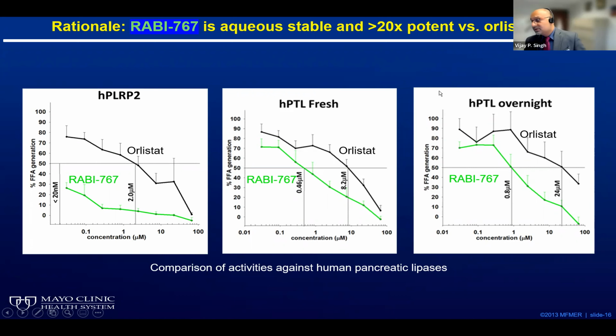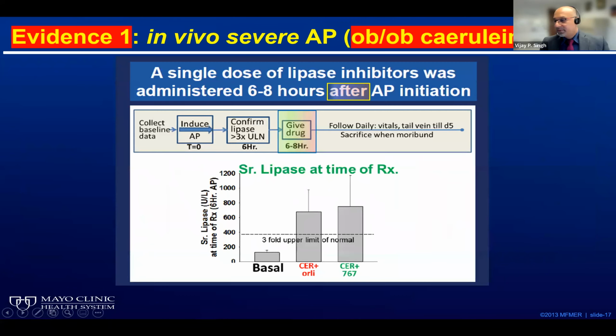Not only that, it's aquastable. We can leave an aqueous suspension of 767 on the bench overnight and come back the next day. And this is what probably happens in a patient if you need to give it to them, that it is aquastable and can be given while retaining potency. So let's look at the evidence.